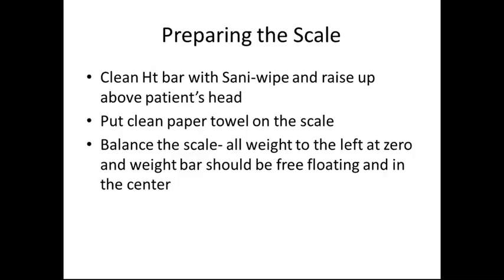Preparing the scale: clean the height bar with sani wipes and raise the bar up above the patient's head. Put a clean paper towel on the scale, and then we balance the scale. All weights should be left at the 0, and the weight bar should be free floating and in the center. That means that the scale is balanced.